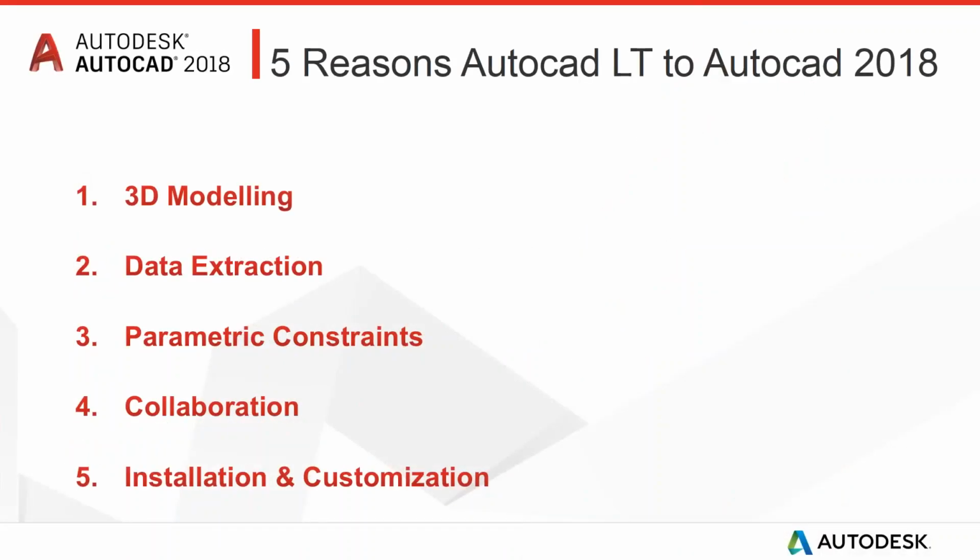So just moving on. The top 5 reasons I've identified as good moves to full version AutoCAD would be, number 1, 3D modeling. You can't do that in LT, and as we see, we're able to integrate a lot more in projects, the likes of BIM projects, through 3D modeling. So AutoCAD full version gives you the opportunity to be able to compete as well. Number 2, data extraction. BIM is famous for data, but you can do that in AutoCAD as well, and it's just as powerful, being able to pull quantities and costs, and to be able to put your information together. If it's door schedules, window schedules, or if it's a manufacturing aspect as well, it's quite relevant.